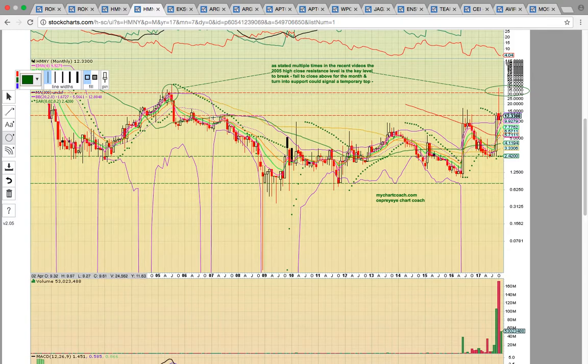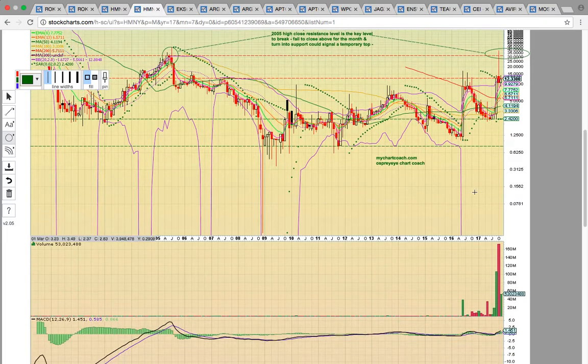You would have to go all the way back here into 2006 to find the next resistance zones. It's trying to break the 2007 resistance. It's above all other trading. So yeah, this is still a strong chart. It just has to break through this current level. Notice there's big volume behind the move.